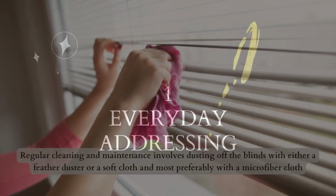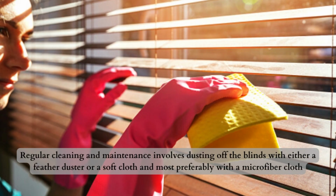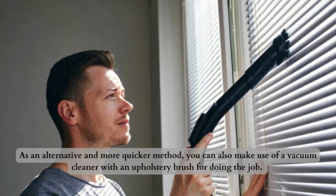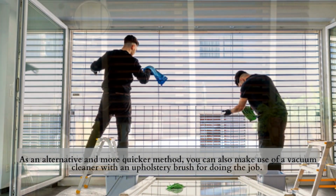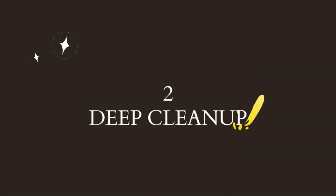1. Everyday addressing. Regular cleaning and maintenance involves dusting off the blinds with either a feather duster or a soft cloth, and most preferably with a microfiber cloth. As an alternative and quicker method, you can also make use of a vacuum cleaner with an upholstery brush for doing the job. Do ensure closing the slats before you clean them so that they face you and lay flat against the window surface.